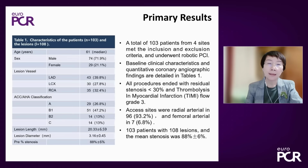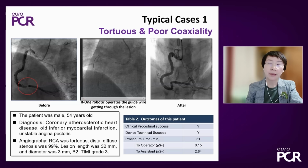And until now, almost 50% of samples are enrolled completely. We have 103 patients from the multicenter study. That's the inclusion and the exclusion criteria, and these are the basic characteristics of the patients. The lesions are homogeneously distributed. For the lesion classification, almost 26% are complex PCI. And the access site was the radial artery in almost 93%, and the femoral artery only 6.8%.